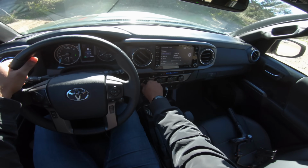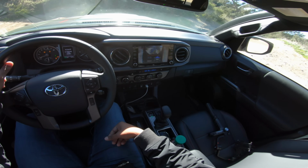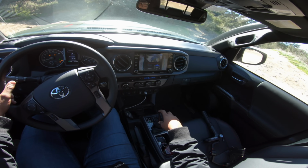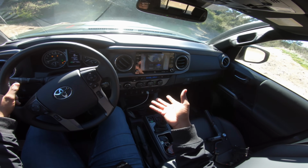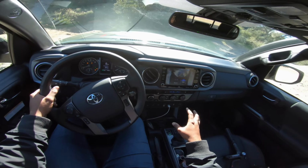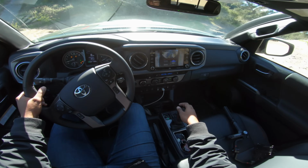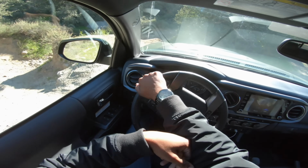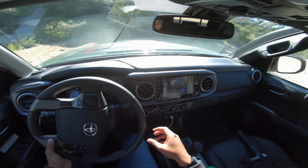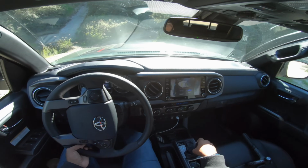Okay, so now I'm gonna throw it in 4 low, push this, turn, there we go. And then once you're in 4 low, it shows you all of the surround view. It shows you your pitch and roll, things like that, and the camera's always on, which is nice. But I wish it was a higher quality camera because the graininess really doesn't do much for you. It's nice to give you a general idea, but for specific things, there's a lot to be desired from this system.